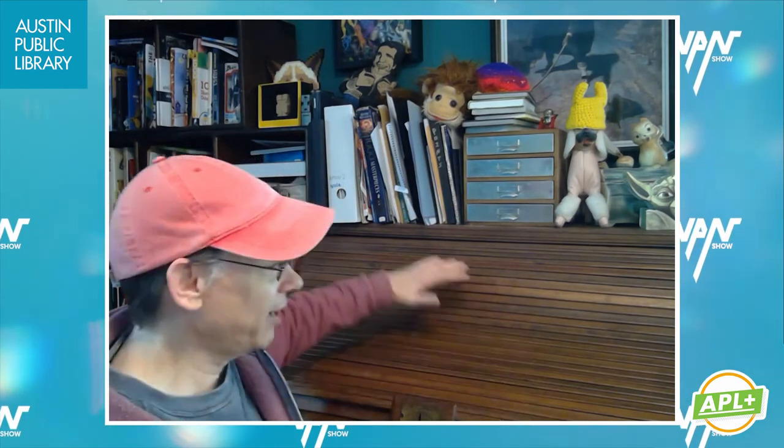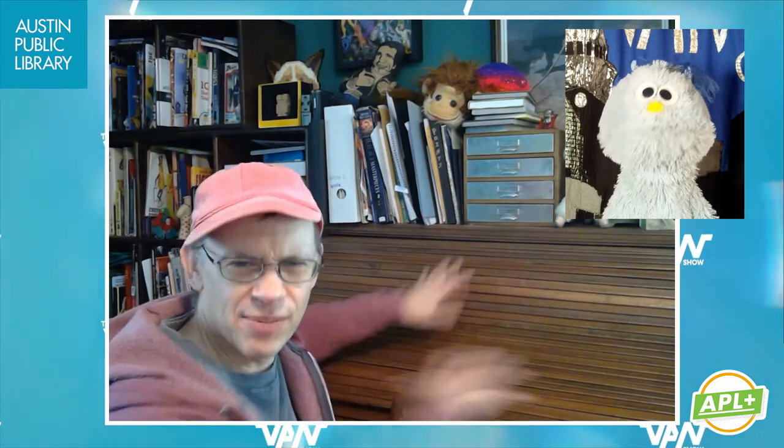So, Tom, this is your studio, is that right? Is this where you do a lot of your work? Right, this is my new place for working. The cats took over my old place, and so I had to get a cat-proof desk. So I can have all my projects going in here, and then I roll this down, and the cats can't mess with it.